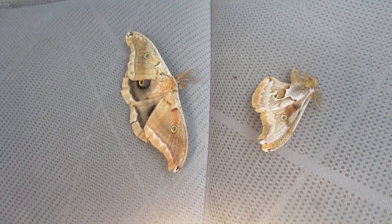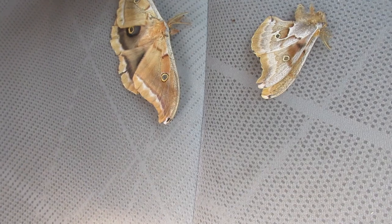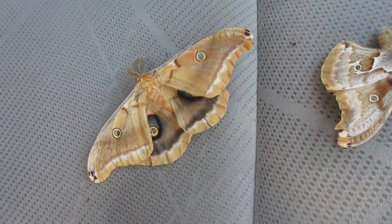So here I have two polyphemus moths, two males. These were found, I just go and you see them under lights and they're just dead. And this one, since we got here early, they're in pretty good condition, as you can see.